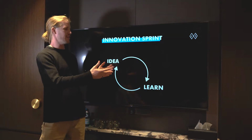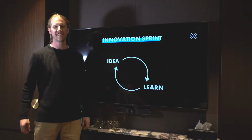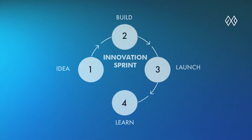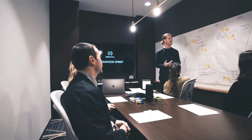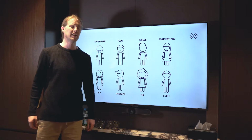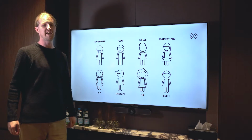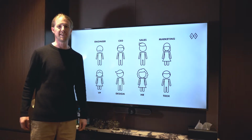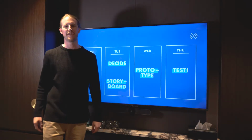Enter the innovation sprint, a process which you can plug into any problem, validate ideas and come up with solutions. It basically is a shortcut to learn without going through build and launch. It's all about getting a mixed group of people in the room together to work on an idea at the same time. A quick tip is getting the expert like the CEO only has to be there on the Monday or the Tuesday.